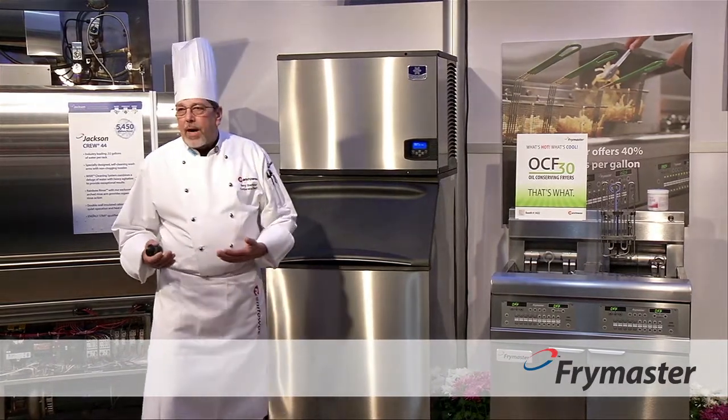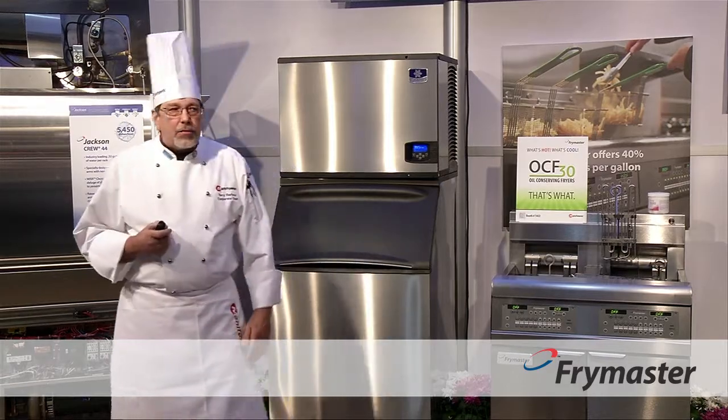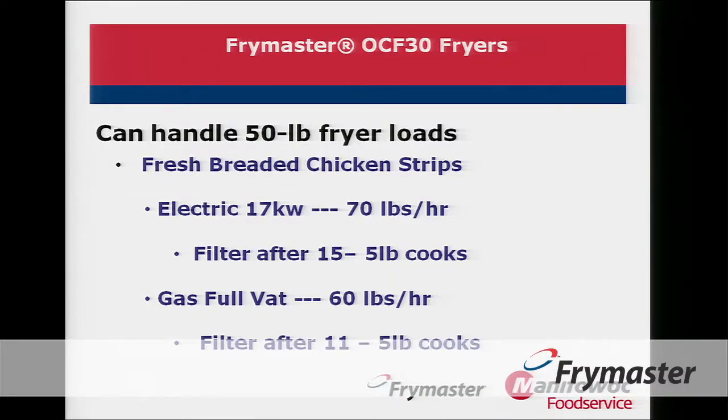But doing French fries is fairly blasé. I mean, everybody can do French fries. This is the important one. This is fresh breaded, double dipped chicken strips. Our electric 17 kW can do 70 pounds per hour, and you filter after the 15th cook.